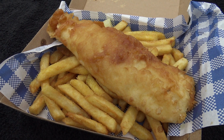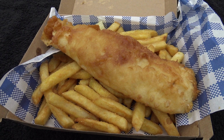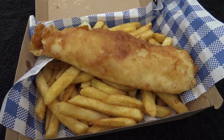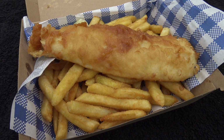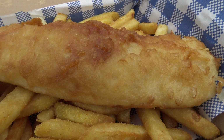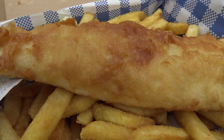Mate, this fish and chips, I just couldn't fault it. The flavour of everything was just spot on. Seasoning was spot on. The fish was great. The batter's great. The chips are awesome. What more do you want? It's a 5 out of 5 star meal any day of the week.